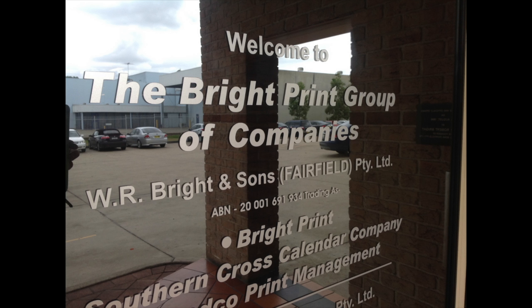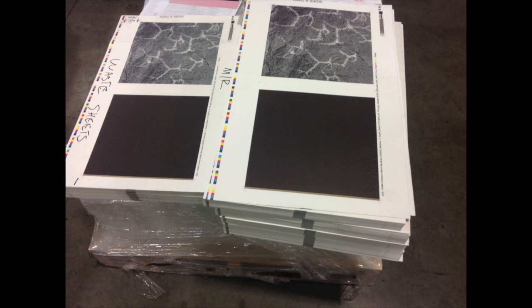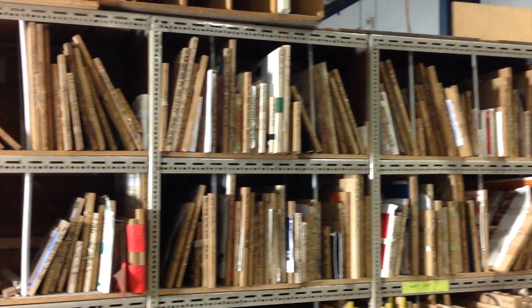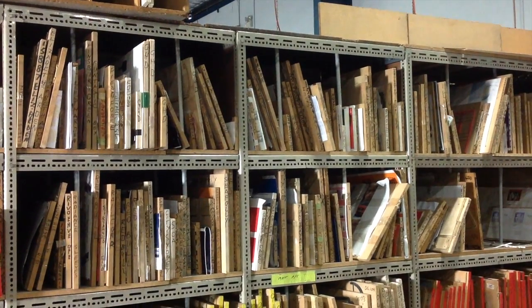Deborah Burgess, BPG director, invited me to the factory to see the piece come off the press. I love working with printers to bring a piece to life. The outside of the cover was printed first, then the inside. Here are all the shelves of die cuts of other projects.